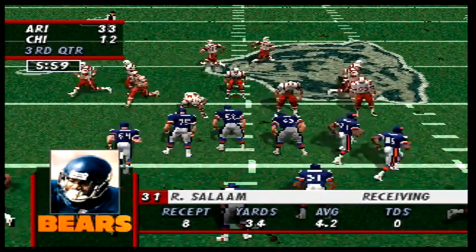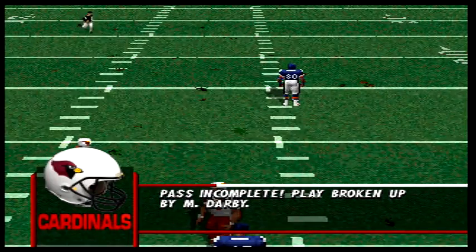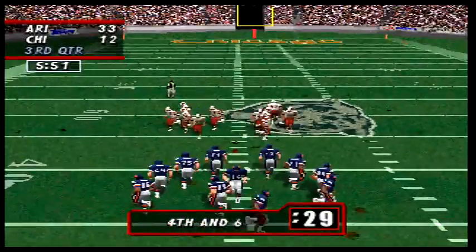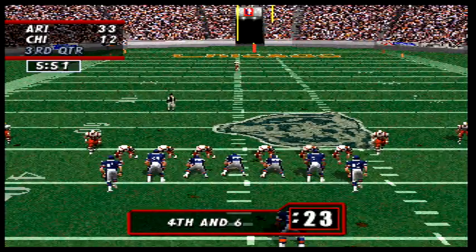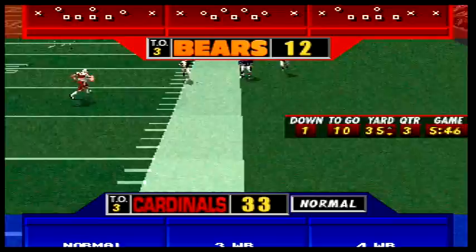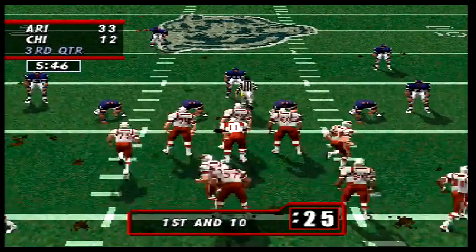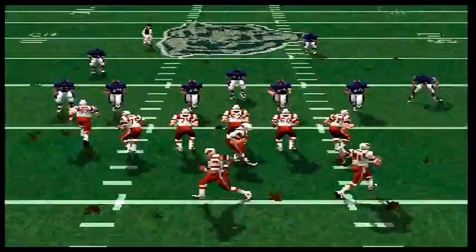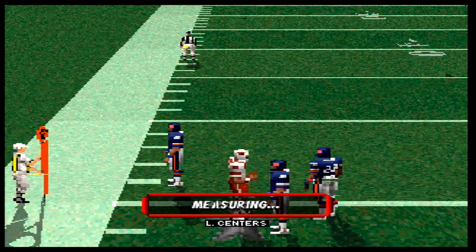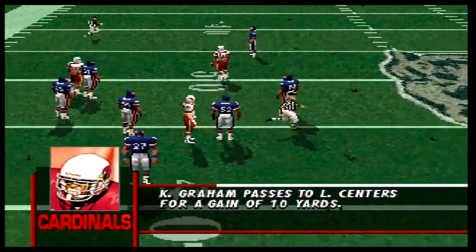Head down. Broken up by Darby. That brings up first and 10 at the 35. From up here, it looks like they're short. Centers makes the catch for a gain of 10.